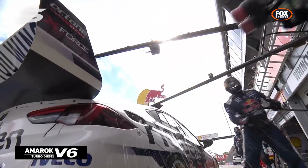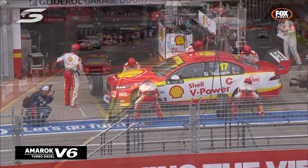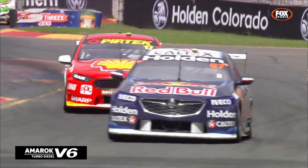This is Shane's first stop. Now the key contenders were all pretty much on the same strategy. They're only a litre apart in the delivery of their Shell Racing fuel initially. This was a very important moment. Van Gisbergen sneaking down the inside of Scotty McLaughlin.